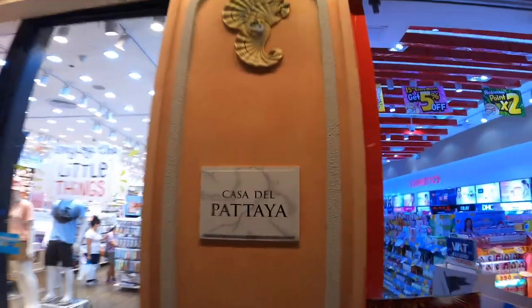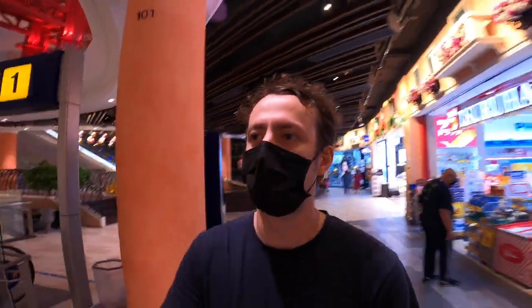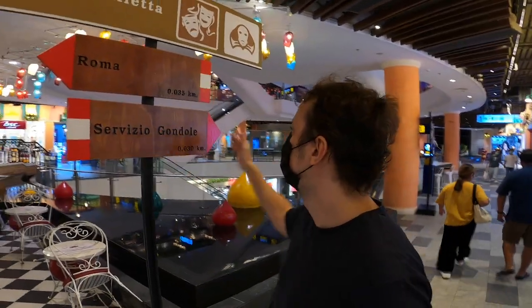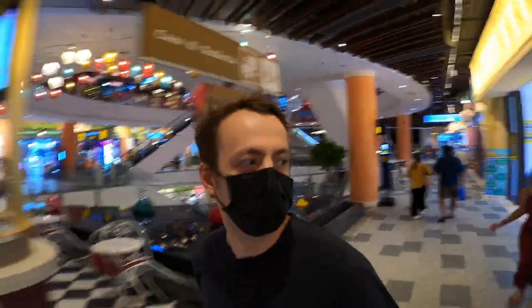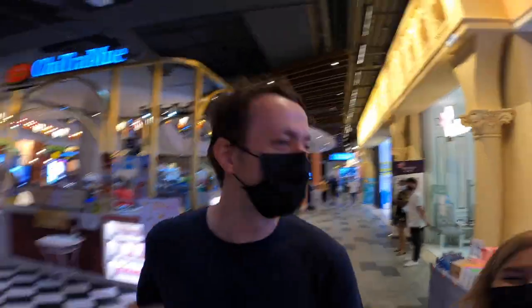I've just realized, while looking upwards, they've got like the Italian windows along the exterior of these shops. Casa del Pattaya. Oh my god, I can't believe how much detail there is in this shopping mall. I wish shopping malls in the UK were as fun as they are in Thailand. The UK needs to up their game when it comes to designing their shopping malls and making it entertaining. Roma this way. Servizio gondola this way. Okay, thank you. You tried sneaking up on me. I saw you in my periphery.